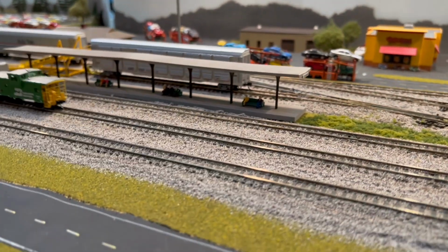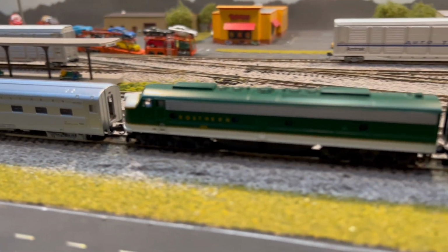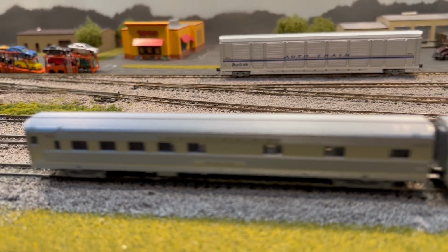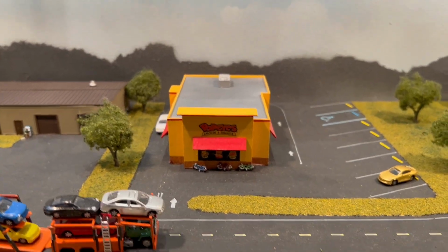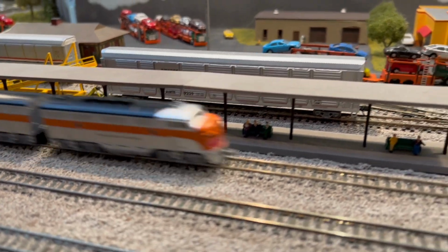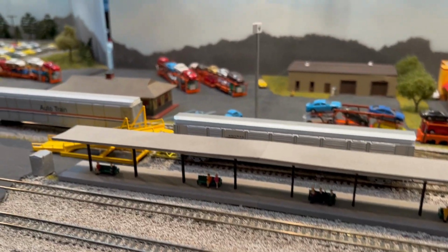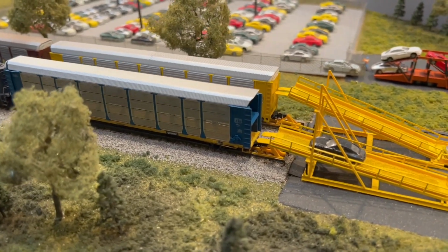There's a McDonald's. Wow. There's a little Popeyes. Little speedy thing. You didn't even pick up any passengers. Look at that. You missed your train. Some more auto racks.